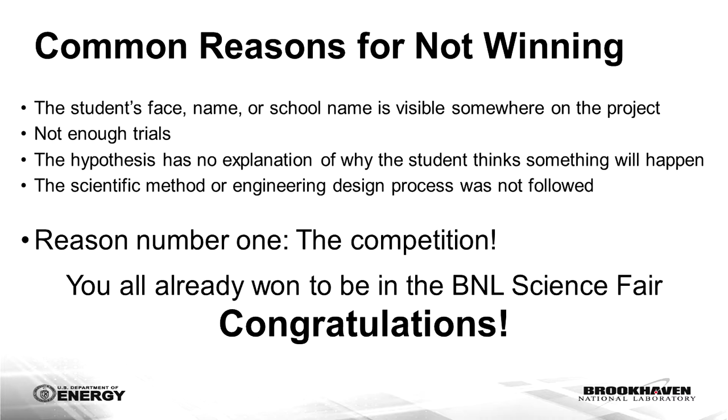The scientific method or engineering design process was not followed. Sometimes judges encounter projects that are research projects that explain a topic, but no experiment was done or no design was created. These projects cannot be properly judged and therefore cannot win the science fair.